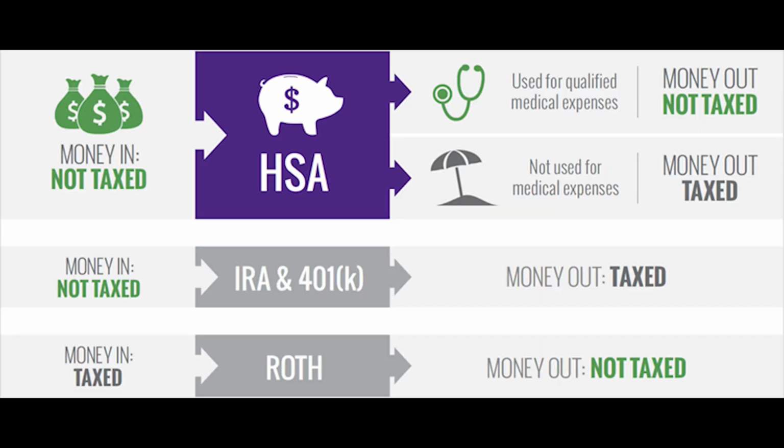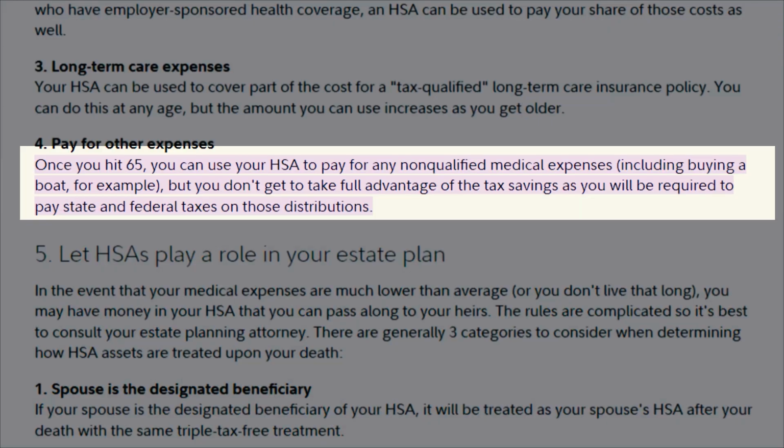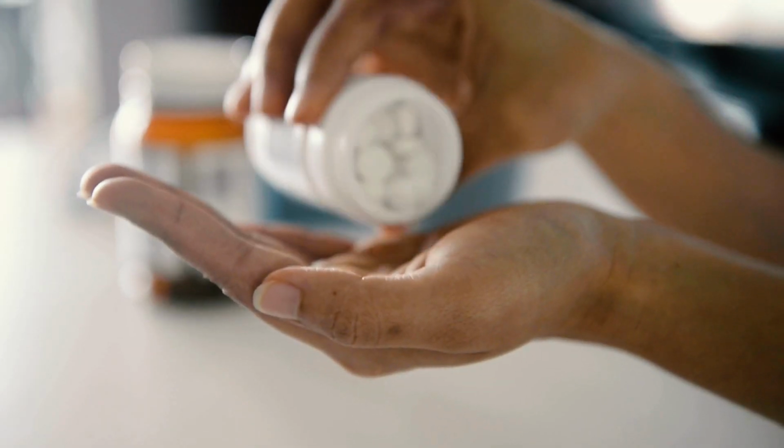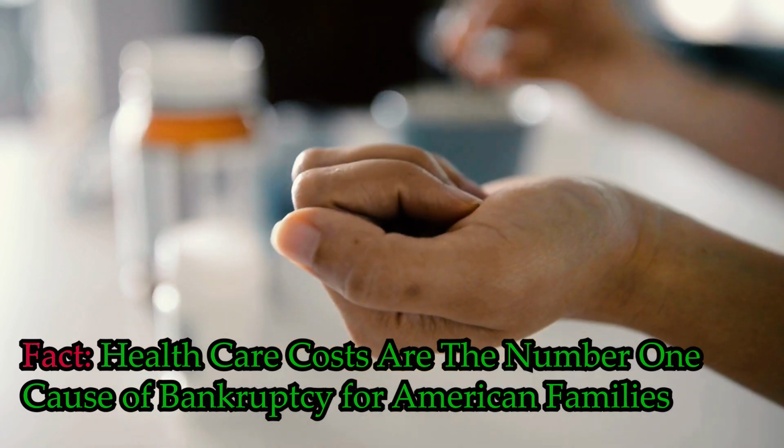And this is a big difference from a 401k. With a 401k, you'll pay taxes on the money you withdraw, even if you're using the funds for medical expenses. Another advantage of an HSA is that after you turn 65, you can use your HSA funds for non-qualified expenses as well. You will, however, pay ordinary income taxes on those funds. Overall, an HSA can be a great option for anyone looking to save for future medical expenses, and the added benefits of using funds for non-qualified expenses after age 65 make them even more valuable for retirement planning.